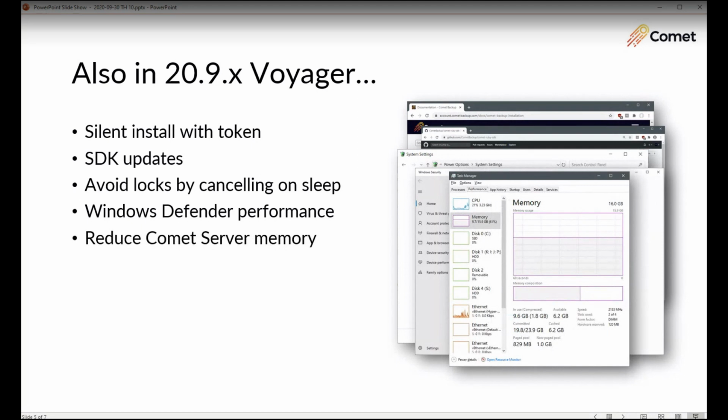Reduce Comet server memory usage. If you've got a lot of customers on your Comet server, there were certain things you could do in the web interface, viewing some pages, looking at some devices, as well as viewing some very large job reports, that would cause the Comet server's memory usage to spike up temporarily while it built that page for you. That's now been fixed. It should be much smoother sailing for the Comet server to handle a large number of user accounts and very large job reports without breaking a sweat memory-wise. There are a few other performance enhancements and memory improvements. If you read through the full changelog, we're always making lots of improvements in the Voyager track.